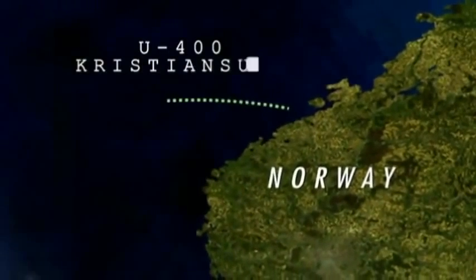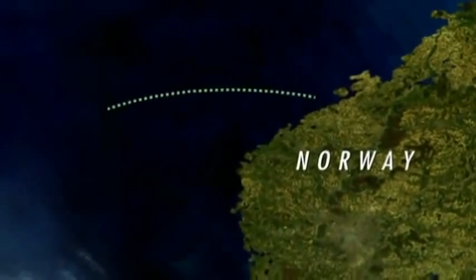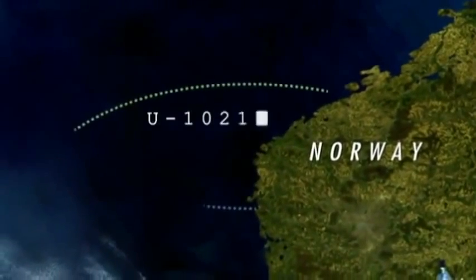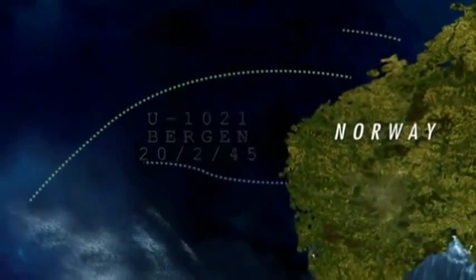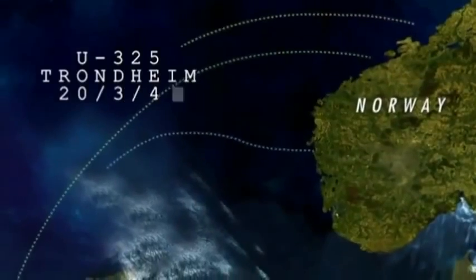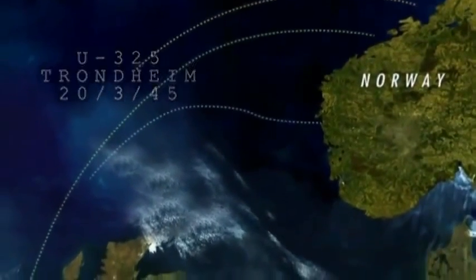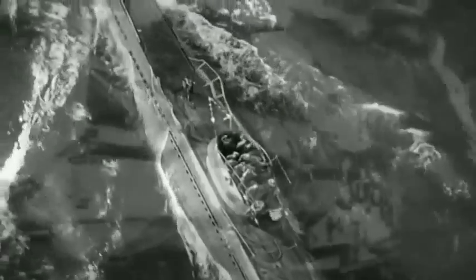U-400, 18th of November 1944, under Captain Horst Kreutz. U-1021, 20th of February 1945, Captain William Holpert. U-325, 20th of March 1945, Captain Irvin Dorn. None of them had any idea they were sailing into a trap.